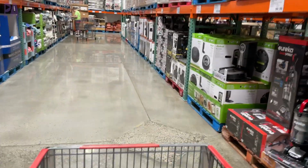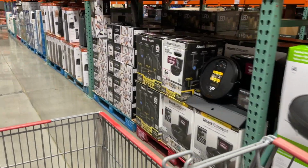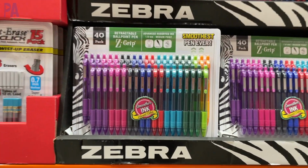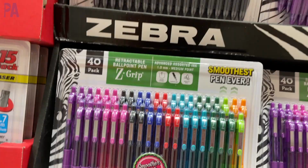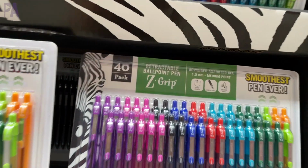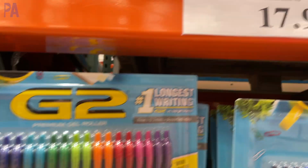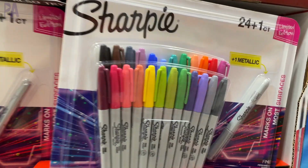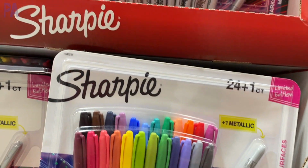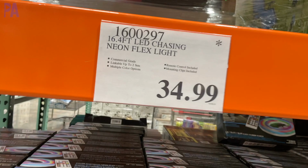Don't forget to check out the office supply section because there's usually some good finds in there too, especially for the older kids. You can usually find some great pen sets here with really colorful pens. The zebra pens are $8.99. If you don't like the zebra pens and you like something like the G2 rollers, they have those as well in all kinds of rainbow colors for $17.99. Or maybe you're a Sharpie fan like my girls are. They have a rainbow color Sharpie, a 25 pack for $13.49.